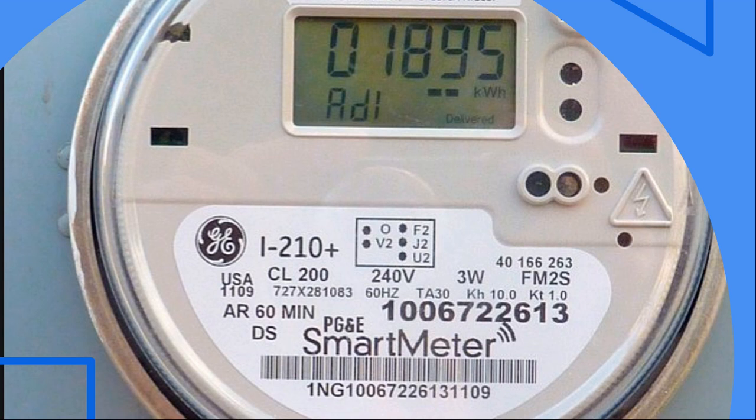Okay, now let's go ahead and talk about what it actually is. So here we have a meter, and in the traditional conventional energy meter we would have analogs displaying how much energy has been used without being paid. So here when it says 1895 kilowatt hour, it means that 1895 kilowatt hour has been used and the money for this has not yet been paid. Okay, so this is what it actually means.